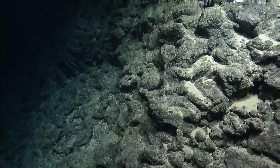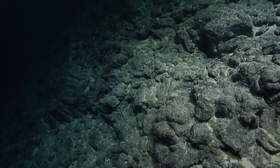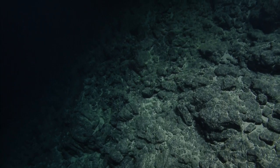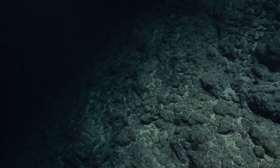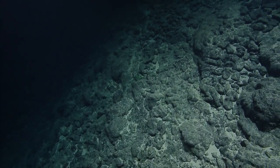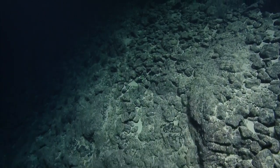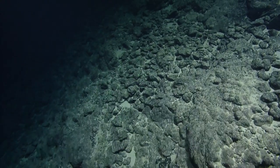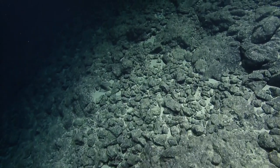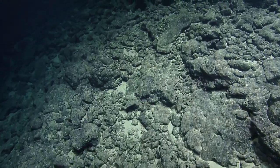Yeah. I've actually done that. We took a green dye down and were able to put it down with the manipulator on the sponge and wait for it to flow through and watch it come out the osculum. We should do that. Yeah, in shallower water, we were doing that off the coast of BC. Cool. Yeah, that sounds amazing. It's pretty neat.